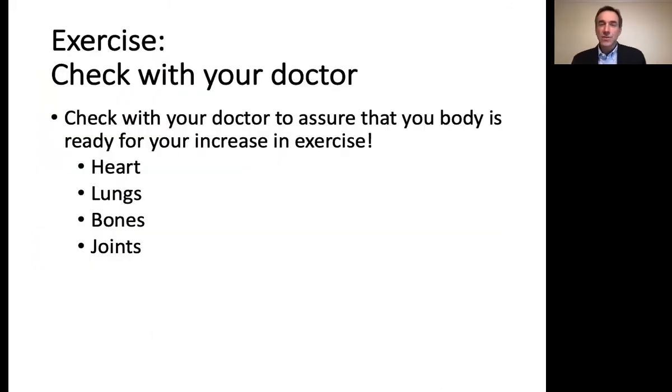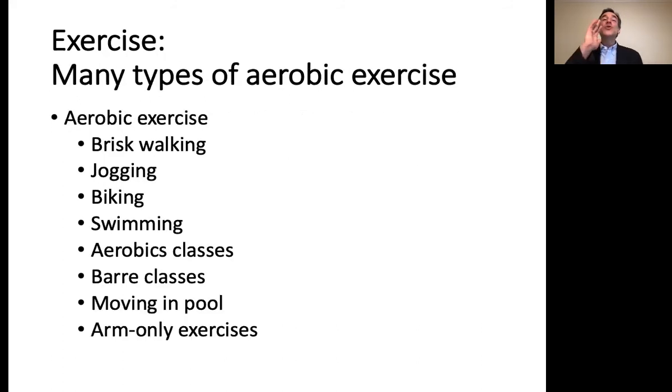Okay, now we're going to talk about exercise. And I don't need a show of hands to know that everyone here knows that exercise is good for you. But I will bet you that I can tell you at least one new thing that you did not know before hearing this talk about just how good exercise is for you and why. But if I inspire you today and you are getting ready to lace up those jogging shoes and head out the door, before you do so, I do want you to check with your doctor and just make sure that your heart and your lungs and your bones and your joints are ready for whatever increased exercise you're going to do. But having said that, I am sure that there is an exercise that is ready for you.